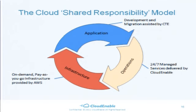So understanding that the infrastructure today is being provided by Amazon, the other two are your responsibility or the responsibility of you with your partners. And where we come in is we say, you focus on your application, you enhance your application, you build it out, you add your features and functions, and we will make sure that operationally you have the efficiency that you will need to keep your applications running.